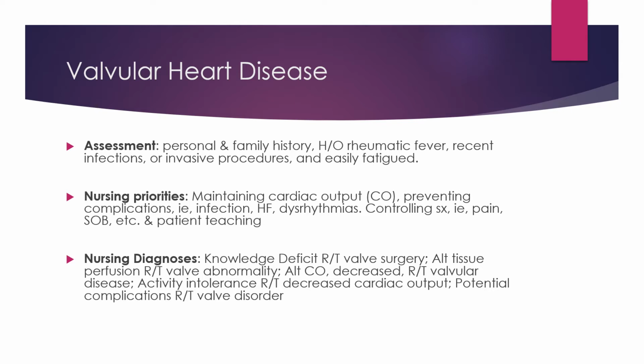Nursing priorities, we want to maintain cardiac output, right? We have something that's causing heart failure. We want to prevent complications like infection, dysrhythmias, or heart failure. We want to control the symptoms. Sometimes these patients will have chest pain, shortness of breath, etc., because they have heart failure caused by a valve issue. All right. And patient teaching.